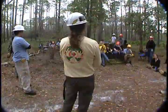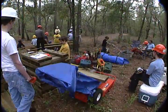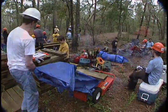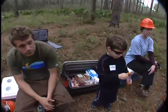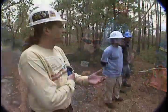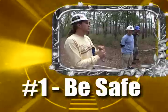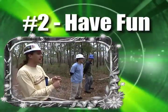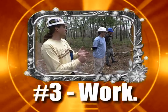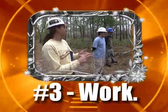We're hoping to develop this into a huge program that we travel all over the state with and work with all different volunteers from all over. We have three basic rules with the F Troop. The first rule is be safe. Have fun is rule number two. We want you guys to have a good time out here. And the third rule is, you know, let's get some work done.